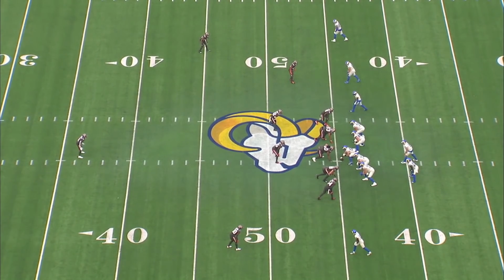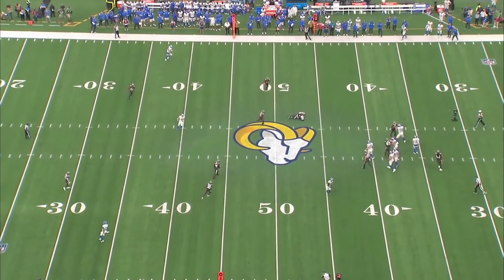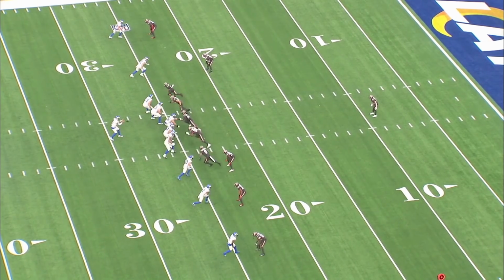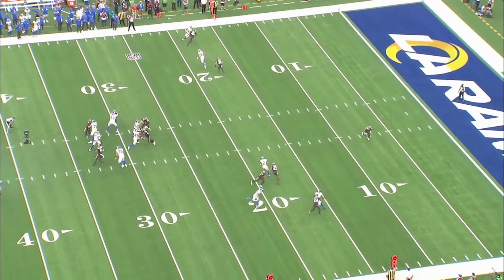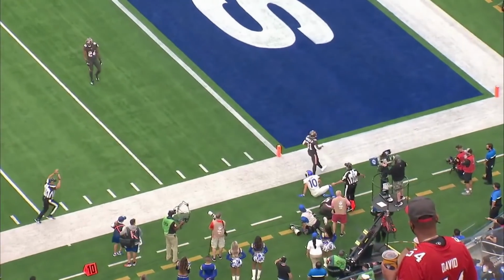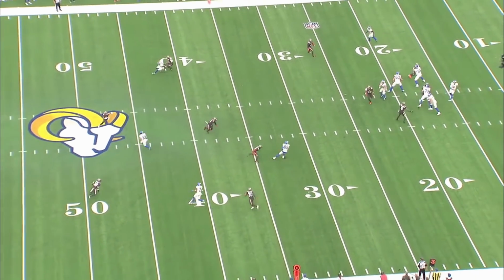Horizontal stretch and flow is created by the motion, the blocking scheme, and the formation. Instead of the jet sweeps and run fakes, he just used the push motion from the running backs, screens, and empty formations to get to those same ideas and looks. If the defense flows or over-adjusts, he comes back the other way. If they don't, Stafford can throw to the numbers and find easy yardage.